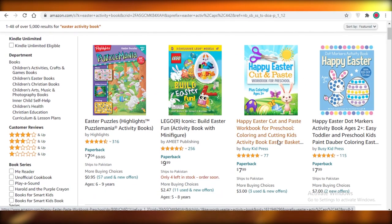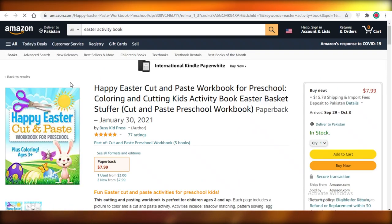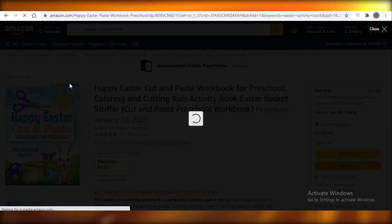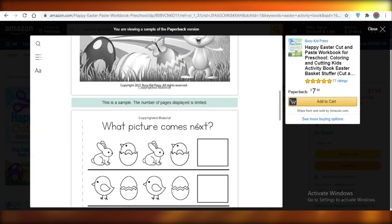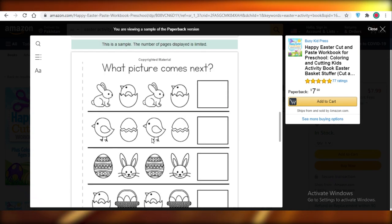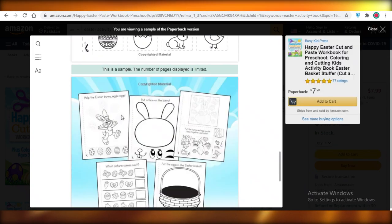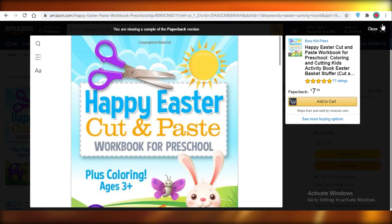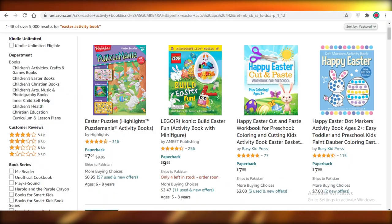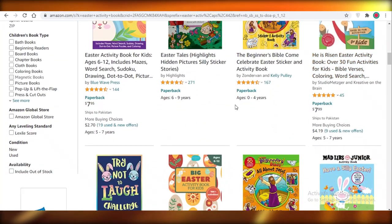And you can see these books. So these workbooks have cutting and pasting. They're very easy to create. I think it would take a maximum of 2 days to create any book like this. It just has a few images, and it's going to ask what pattern should come next, and like that. It's like a children's activity book, but it's Easter themed, so it's going to sell out a lot more around the holidays. And you can see the rest are the same as well.